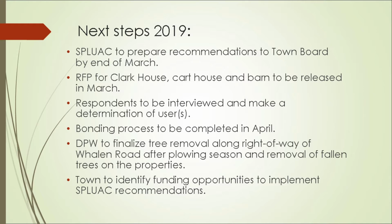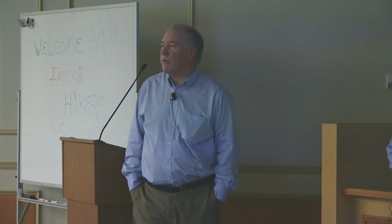The DPW is finalizing its tree removal along Whalen Road after the plowing season and removal of fallen trees on property, as I showed you a minute ago. According to the DPW director, there are no trees that have to be cut on the interior of the property. The only trees that are left are the dead ones laying across the frontage of Whalen Road as you approach the Church of the Incarnation from the west heading east. Some of those are going to be coming out, but there are no other ones intended to be taken out of the lands that we talked about.